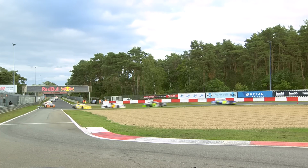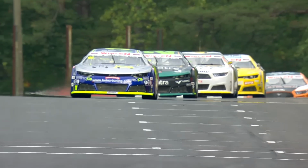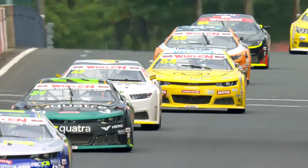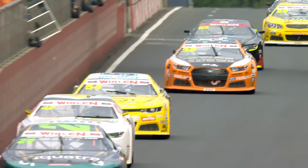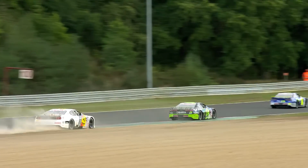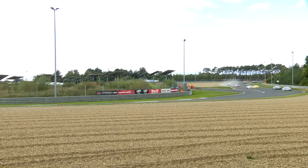So lap number 1 about to be concluded. Stinis Longines looking to try and grab a second consecutive victory here at Zolder, having claimed one at this equivalent race, the second race of the weekend, 12 months ago. He's got Alan Day with him, then Luigi Ferreira in the white car with the flashes down the side of it, the number 42 car, the Shadow Racing car with 42 Racing, sitting there in third place.